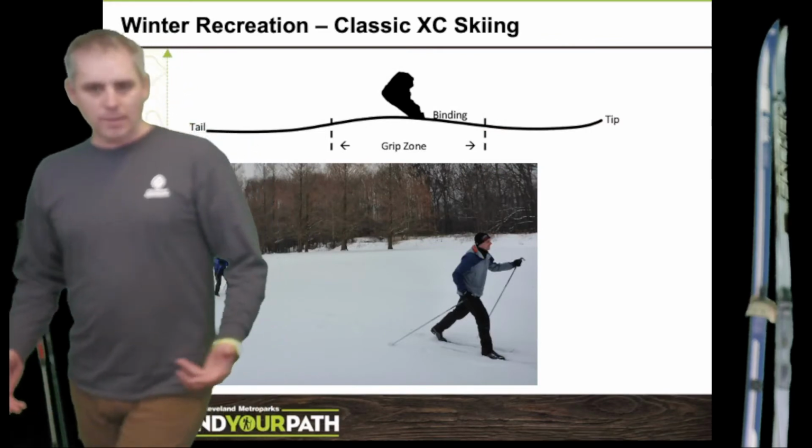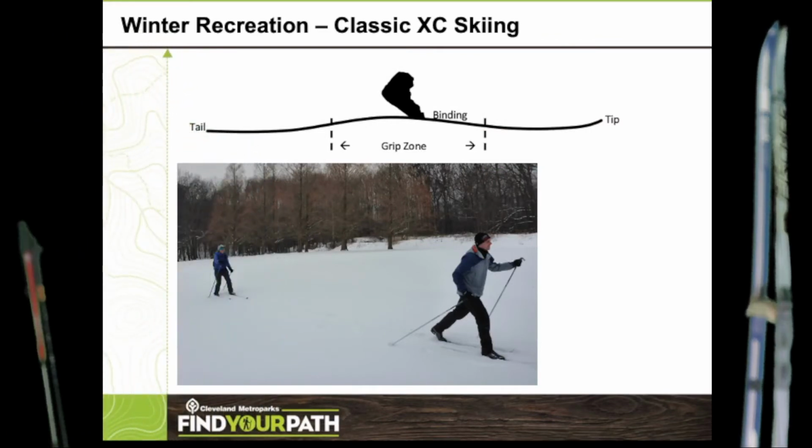So I'm going to hop out here just so you guys can see this picture as well. So that's actually me. That's really funny. So cross-country skiing, you can see I have shifted my weight onto my right foot at this point. And I'm in that transition point where I'm really shifting my weight onto that right ski. So I really don't have any glide left.